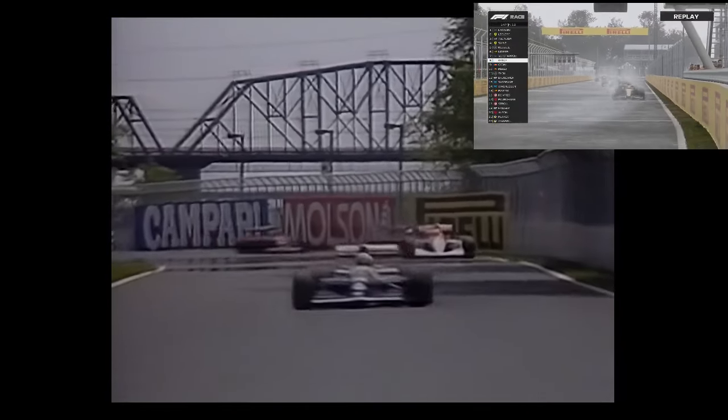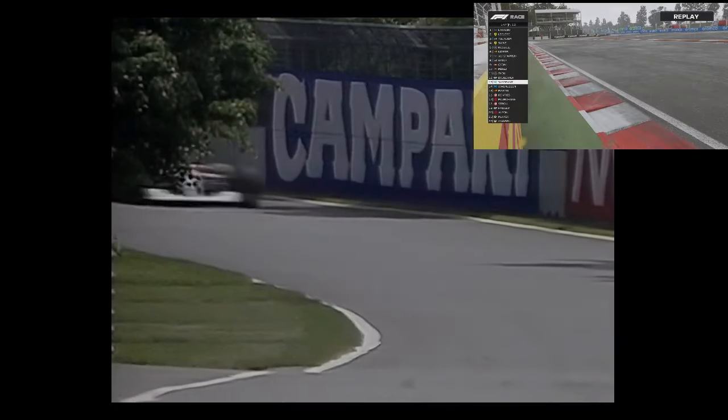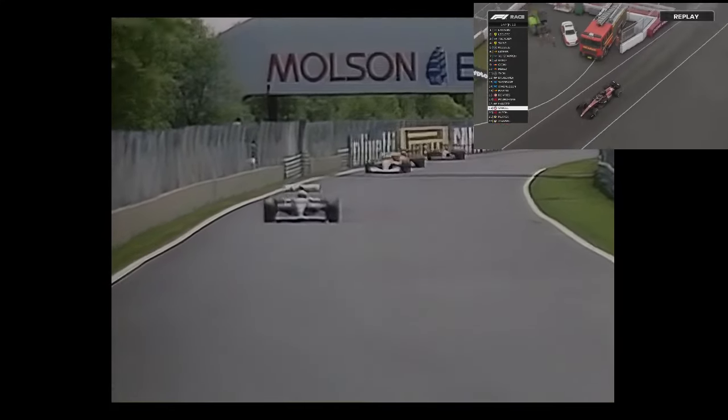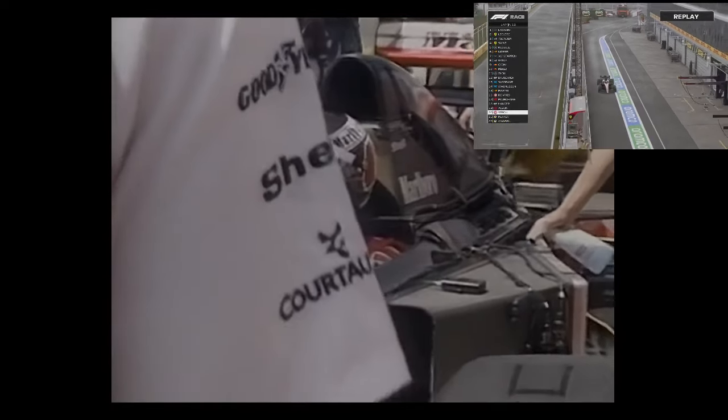Senna's gone to great trouble to point out this weekend that all those poles and wins he's had this year have not been easy and that they have had to struggle, and some of the other teams have been their own worst enemies. He's gone to a lot of trouble to point out that it's not just all that easy for them. You can see how carefully he's driving to make those tyres last. Tyres are just a little bit of a question mark at this rate. But it certainly looks as if he's about to be overwhelmed by Alain Prost.